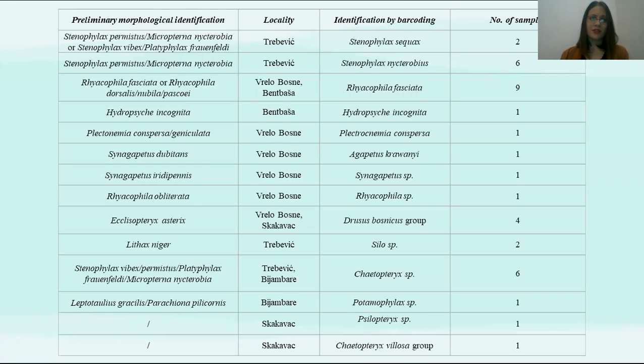On this slide, you can see a table where you can actually compare results of our preliminary morphological identification and identification by DNA barcoding. In this table, you can also see that we haven't managed to identify every single specimen to species level.